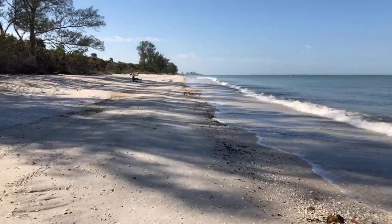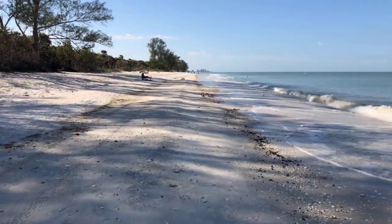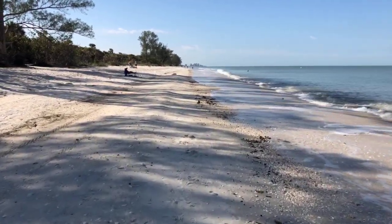Every once in a while, I'll venture somewhere else in Naples, but for the most part, I stay right here at Delnor-Wiggins Pass State Park. It's close to home, and there's always something new and exciting to see.